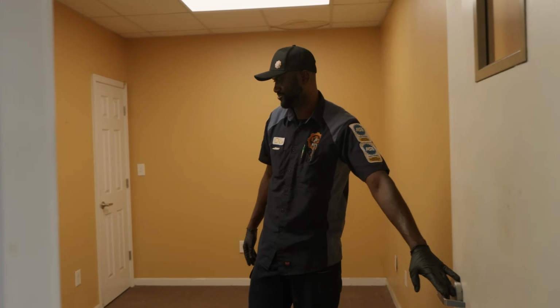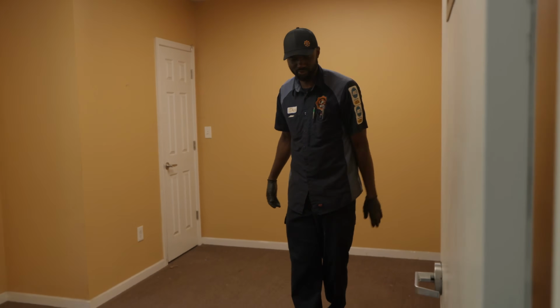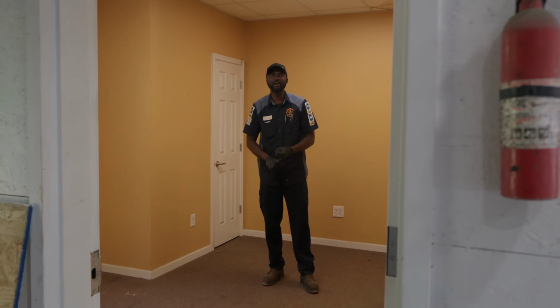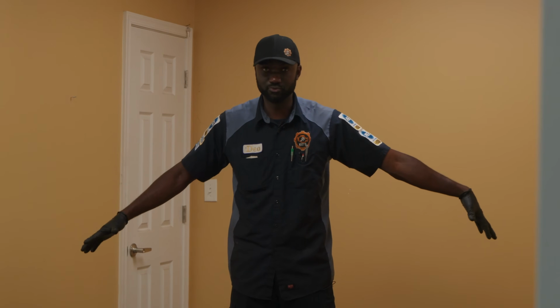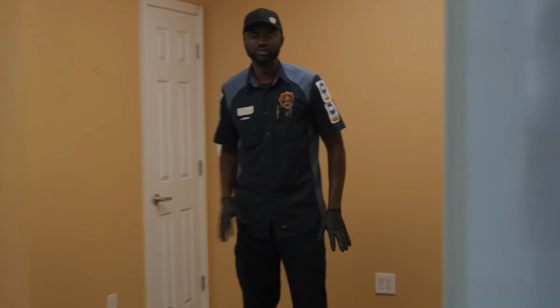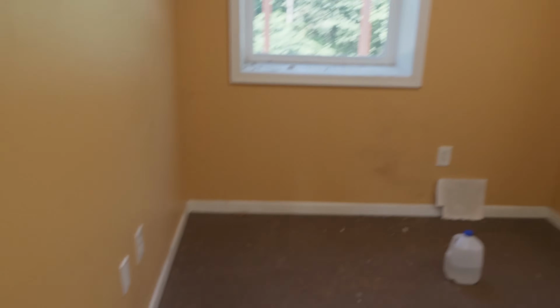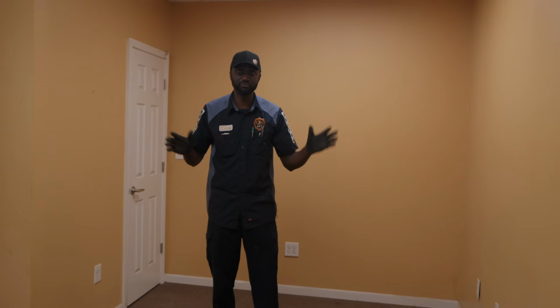So this room over here, this is a good size room. This is going to be Matt's and Kyler's office. So Matt and Kyler will be working from this room. They're gonna have their desks here. So all the video editing, all the content that we're gonna be creating for all our different social media platforms will be done here.